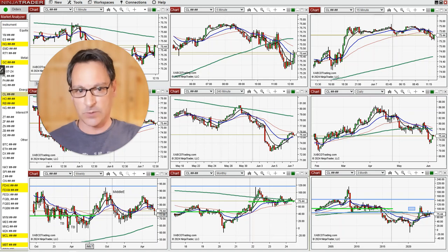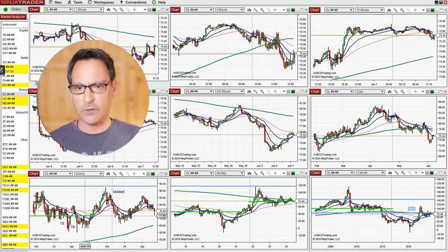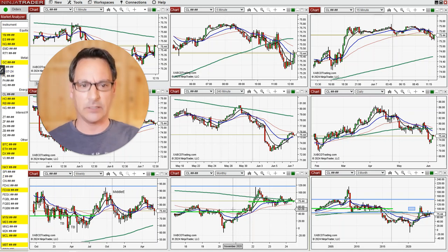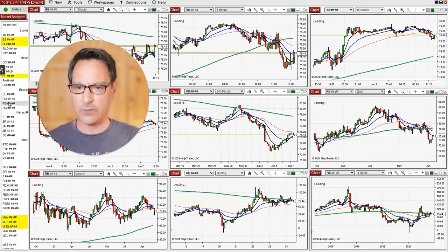This was an S1 pattern, but we have not been in a trend. So you get a lot of those patterns when there's no trend, but it's not a winning system. You really need a trend, right? We're looking for a trend, 2 time frames higher, and it's not yet trending. Let's have a look at the RB contract. That's gasoline.